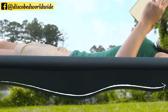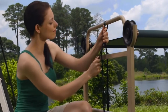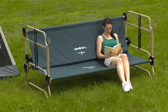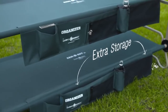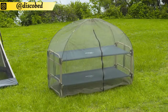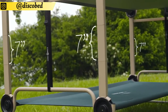sleep system. Our sleep system is easily bunkable to save tent space and supports up to 500 pounds on each level. Or convert the top bunk into a bench for daytime fun. Discobed also offers a range of accessories for storage and comfort. For more space under or between cots, accessorize with our optional leg extension.